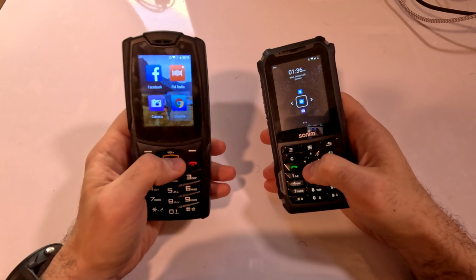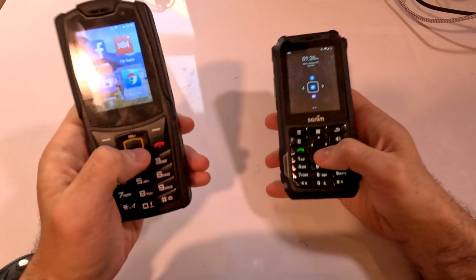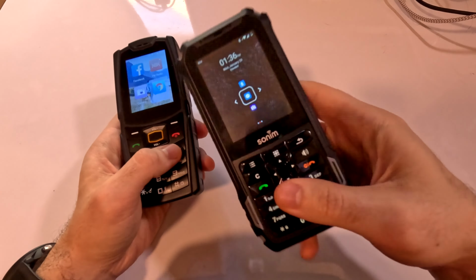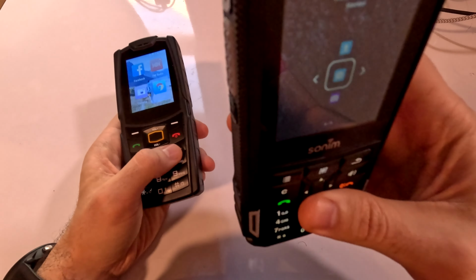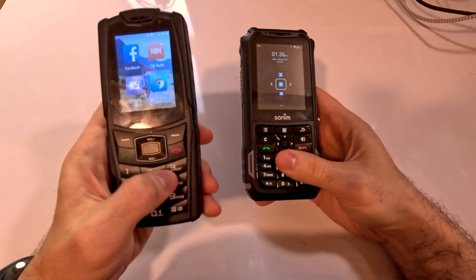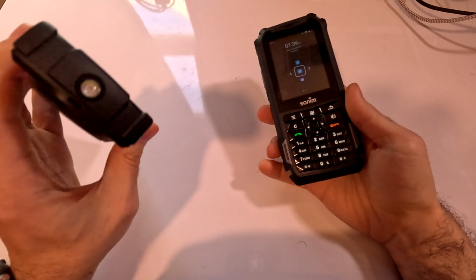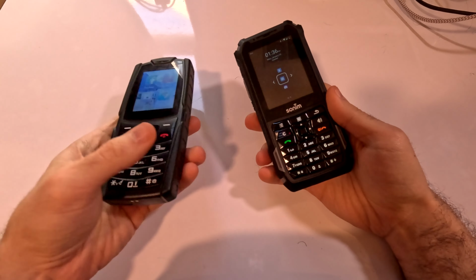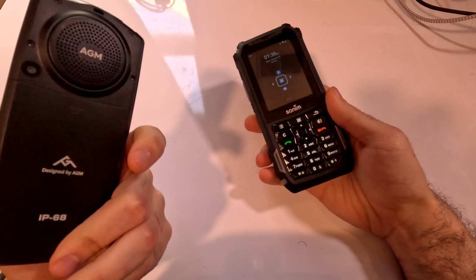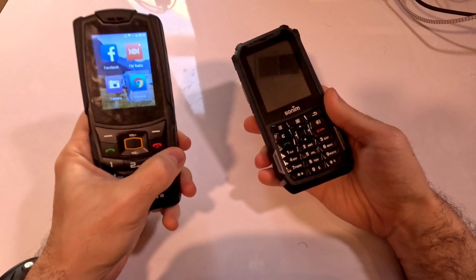Browsing is better on this phone because of the touchscreen. But if we're only talking keypads, browsing is better on this one, I guess. It's a little faster. This one, you simply cannot do things with just the keypad, so you're going to have to end up touching it anyway. And like I said, the touchscreen affects the battery as well. So this is a more capable phone for sure.